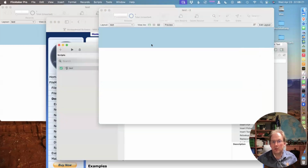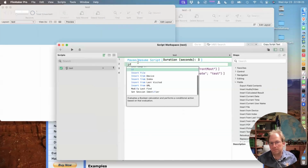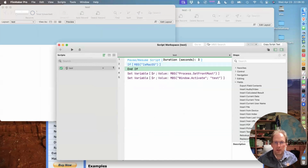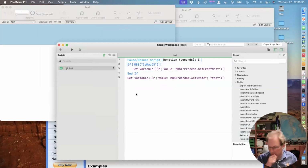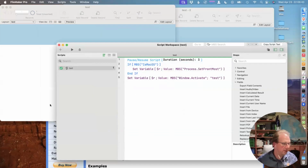So you could use, of course, a plugin and put this in. MBS is a Mac, and then we have it only for Mac. Doesn't matter. Got it. So there you go. That's that one resolved. Do we have another question?